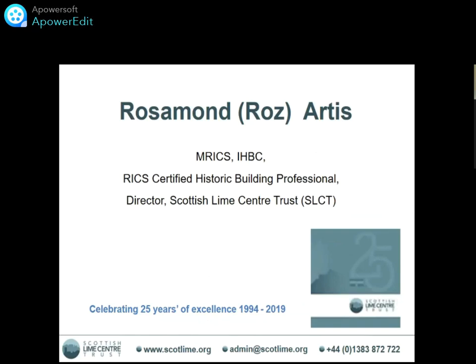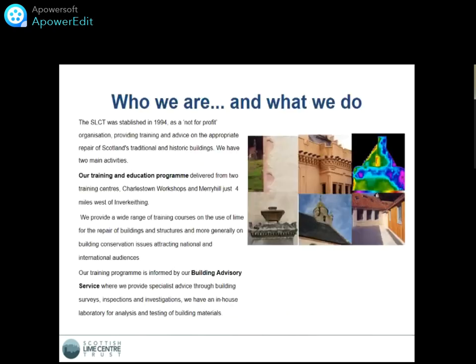In the last year, during lockdown, we were able to complete our stone and slate survey for Inverkeithing Heritage Regeneration Programme. And just by way of introduction about what the Scottish Lime Centre does, I'll just take you through a few slides and then I'll hand over to Fiona Stenka, who's the project officer.